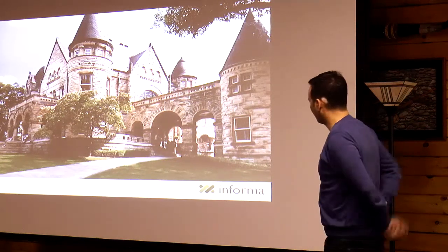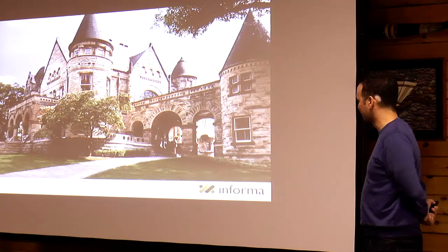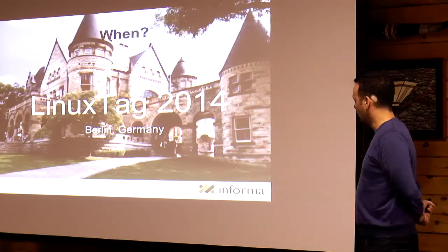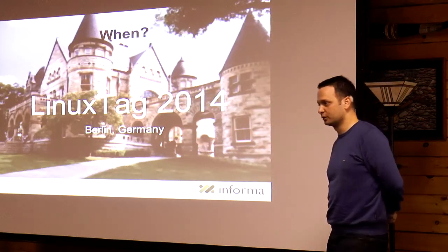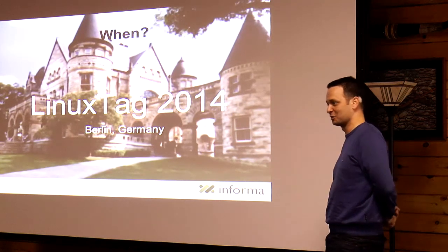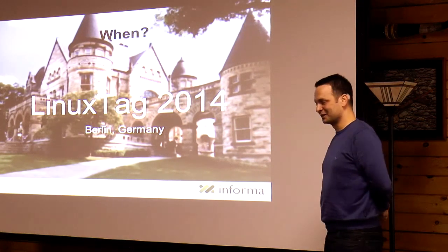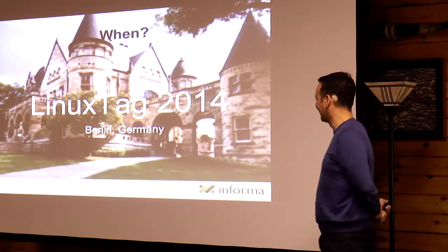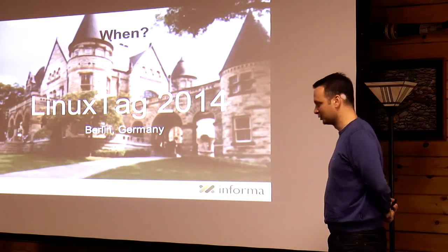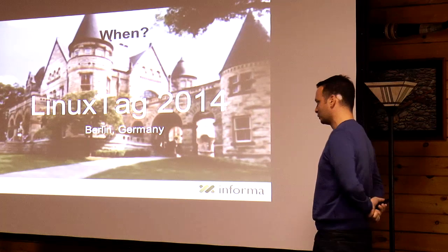And in the end, we want Interchange to be a nice, shiny castle again. When? Linux Tag 2014, so this is the goal that we've set. Now that it's public, it's even worse, so we actually have to do it. We want to hit Berlin again and go to those 10,000 people with something new, and we actually want to do something this time.